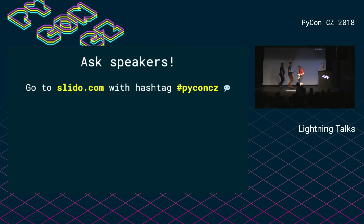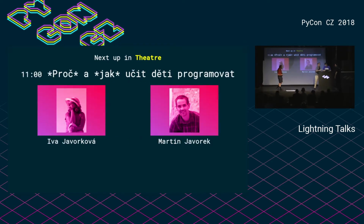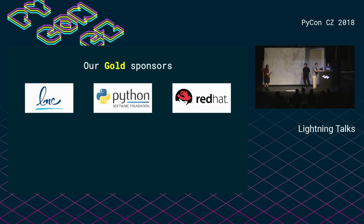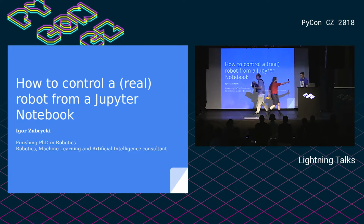So here comes a lightning talk about how to control a robot hand from Jupyter Notebook. I don't know if this has a live demo, if it actually needs preparation. Okay, it'll be just plugging in. But maybe there'll be some video. We'll see. So does anybody have a robot hand at home? There's like one person. I wonder if this will be practical for anybody. All right, is it up? Yes.